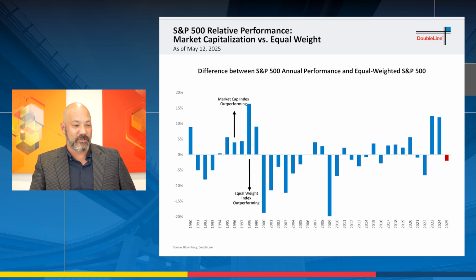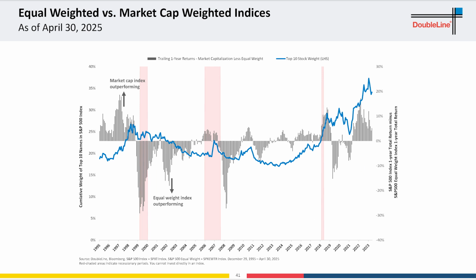In times of stress, in times of 2020 or 2009, after the financial crisis, the equal weight outperformed a lot. Kind of post tech bubble, equal weight outperformed a lot. And so you can kind of see those are the types of markets when the equal weight tends to outperform, when that market cap gets a little bit top heavy, and things kind of normalize from there. And this is a good chart.